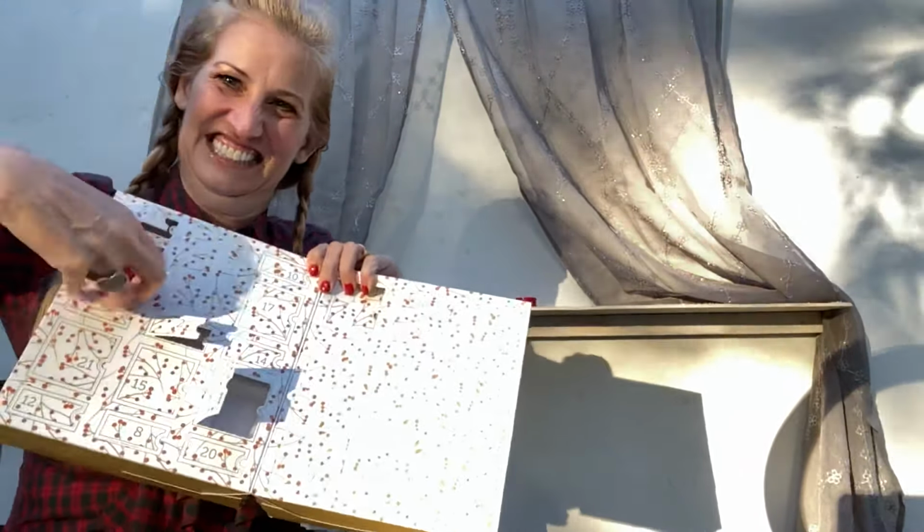Ooh, number five. Oh, cherries in the snow. Oh, cherry is my very favorite taste for desserts and everything. Okay, number six. Let's see, six. There you go. There you are.